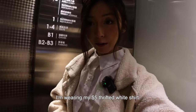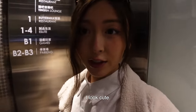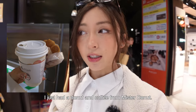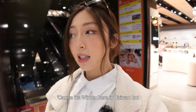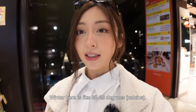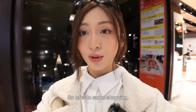I'm wearing my $5 thrifted white shirt and my $3 thrifted black flats. I look cute. I just had a donut and coffee from Mr. Donut, so I'm feeling refreshed. And now we're just going shopping just to see if there's anything else to get, because it's winter here in Taiwan, but winter here is like 20 to 25 degrees. So I actually don't have many clothes that accommodate this weather. So let's do some shopping.